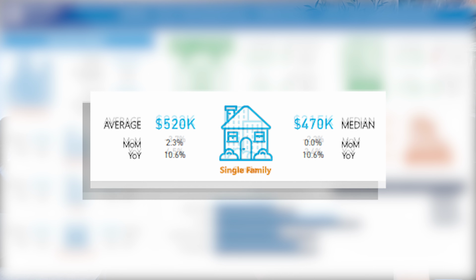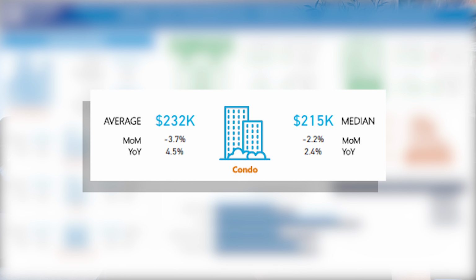And now going over to the condos, we were sitting at $232,000, which was down 3.7% from last month and up 4.5% from last year. And the median sitting at $215,000 was down 2.2% from last month and up 2.4% from last year. So even though we're getting through some of that excess condo inventory, from an average price perspective, it's not particularly strong.